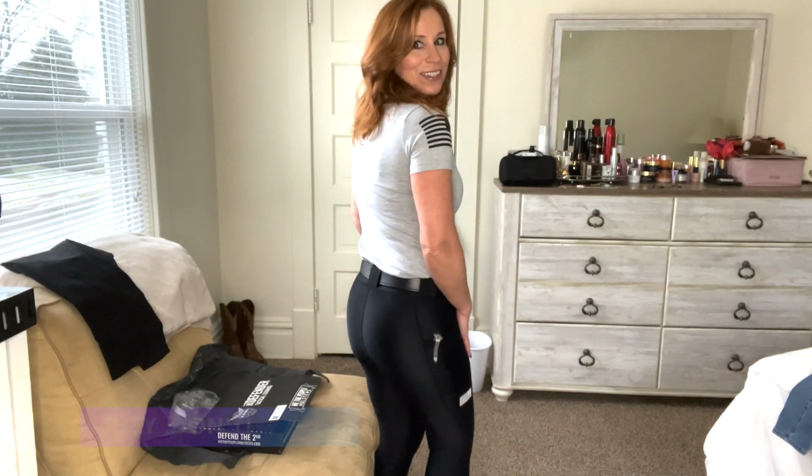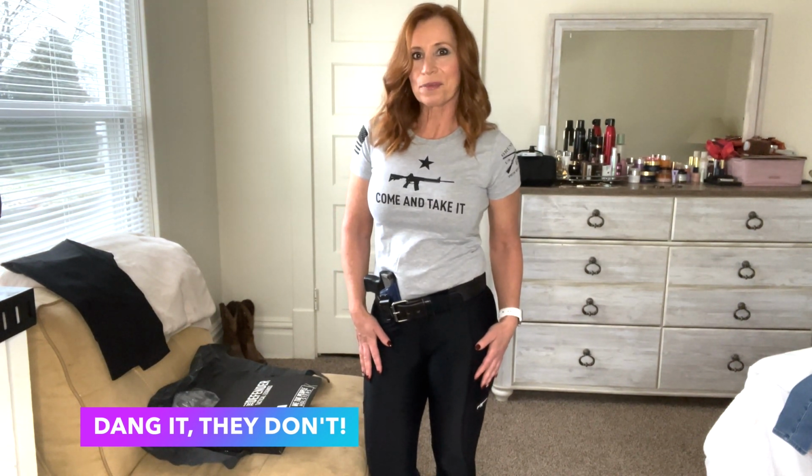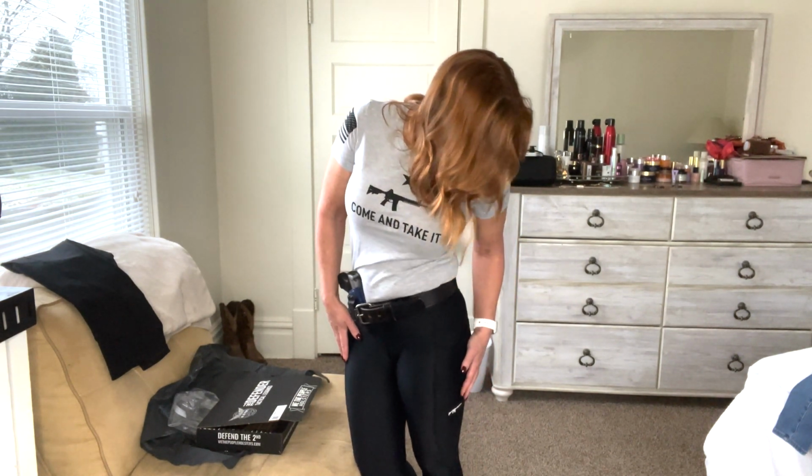Love them, love them, love them. I can't wait to get another pair. I got to see if they come in other colors or anything. Not that I know that I would wear them in another color. I really like the black. Maybe if they had like gray or brown, that would be good too for, you know, my tactical adventures. So yeah, super cool.